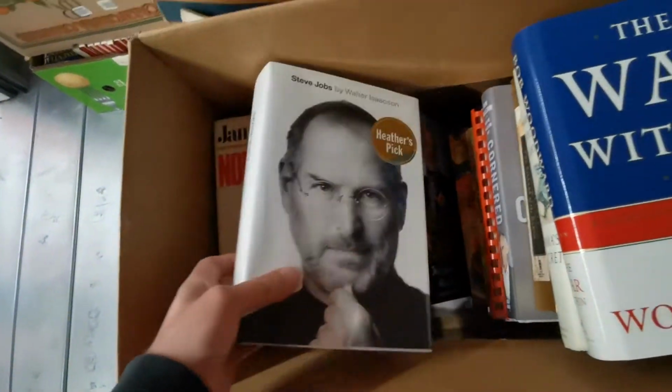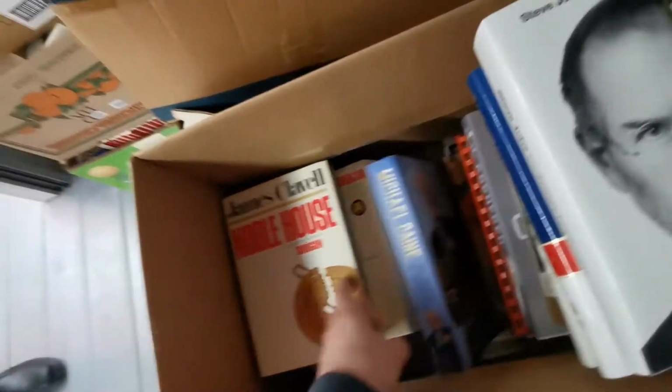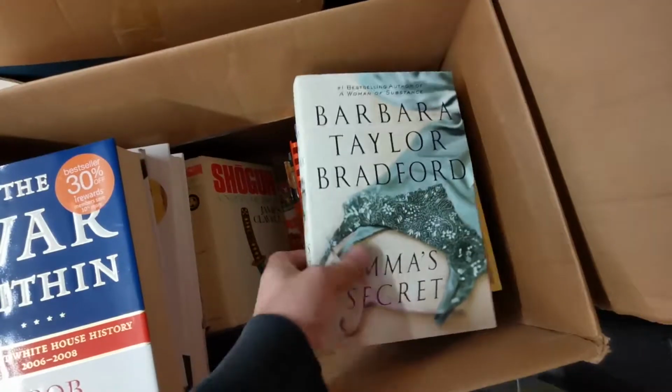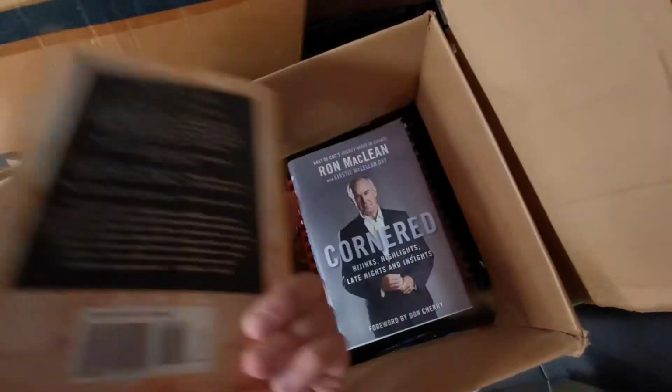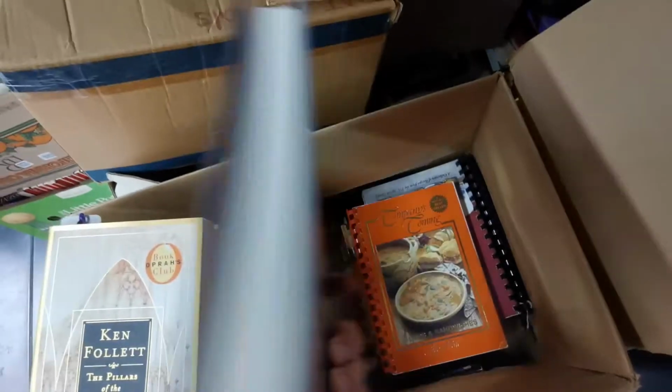So I saw this Steve Jobs book right here, definitely going to try to sell that on Facebook if it doesn't work for Amazon. I found this Michael Caine book right here, autobiography. That's obviously, I like autobiographies. This book right here, another Ken Follett book, definitely going to add that to the collection. And this Ron McLean book right here, very popular in Canada, definitely going to try to sell that.